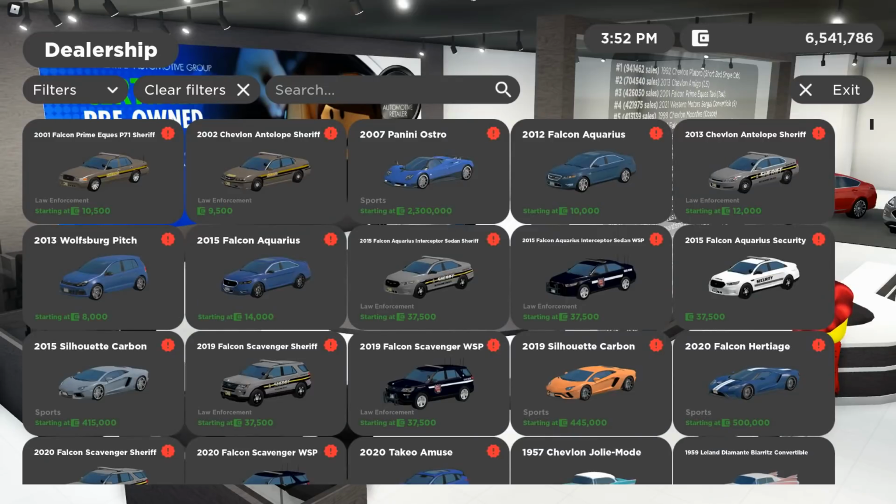The next vehicle is the 2007 Pagani Zonda. This is now shown as the most expensive vehicle listing in the dealership, although the 5 million Roadster trim is still more expensive. Big thank you to a fan known as Honda CRV Guy for letting me use his Pagani Zonda Roadster for this video. Also, if you're wondering, the top speed is 240 miles per hour.